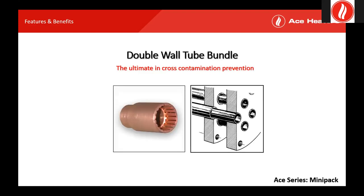So, double wall applications. California is a double wall state. All applications require double wall for domestic use. So here's an illustration of double wall. Basically you have a tube within a tube, and you can see there the outer tube has some valleys around it. So this is basically a leak detection. It's a visual leak detection.